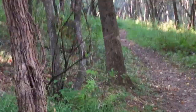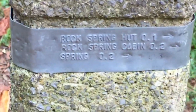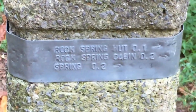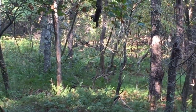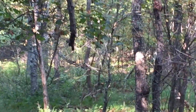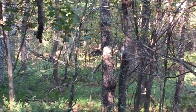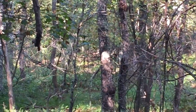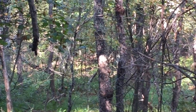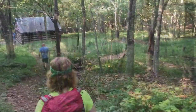Alright, cool. So this is actually right at 0.1 from the Rock Springs hut. Oh, thank goodness. And the cabin is 0.2, and the spring is 0.2, and the bear's over there. So hopefully the bear stays away while we're sleeping tonight. Yeah, there is a bear and a cub. I see both, and I think both got on the video. So there were only two, and I hear no other footprints. No. So they'll be gone.